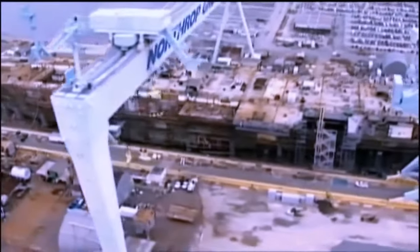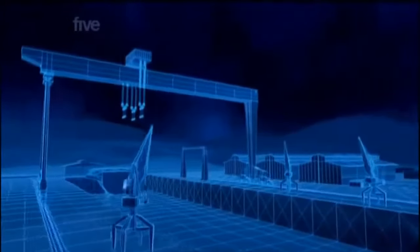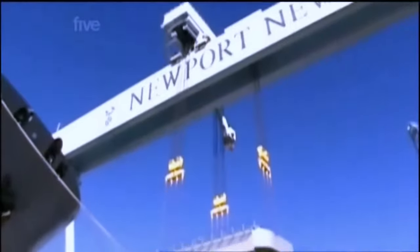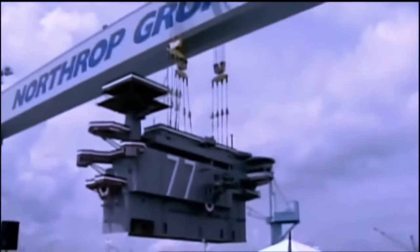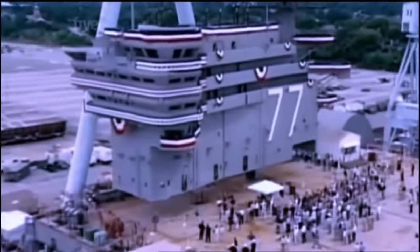They use the biggest crane in the Western Hemisphere to move the modules into position. 161 modules come together to make a carrier. Each can weigh up to 850 tons. Moving the modules pushes the gantry crane close to its lifting capacity. On July the 8th, 2006, workers craned the final piece of the jigsaw into place. It is the carrier's mighty 700-ton nerve center.